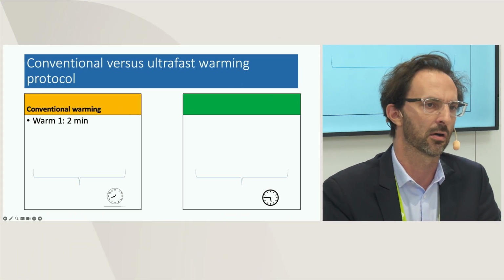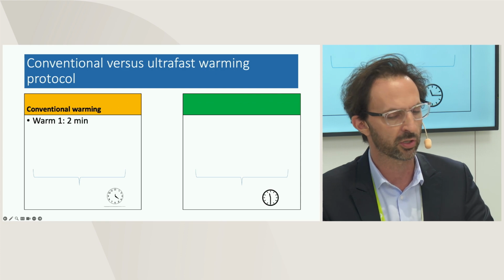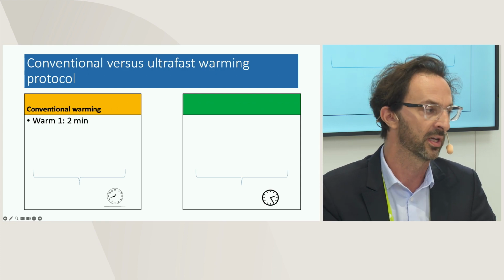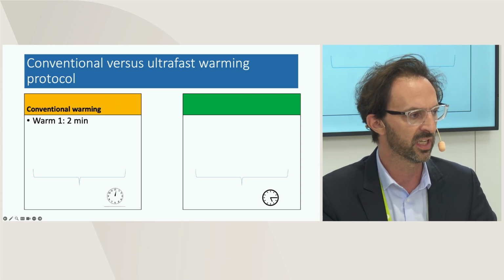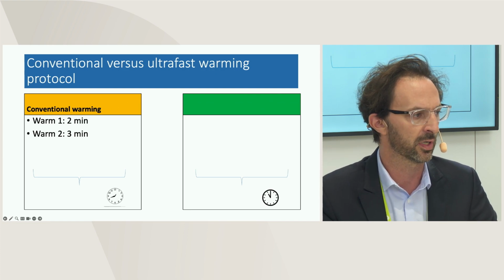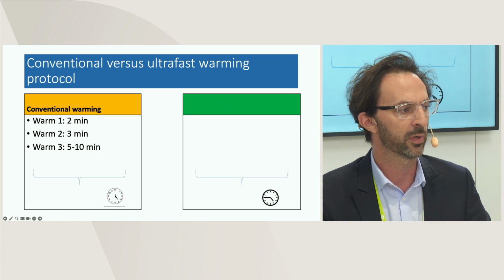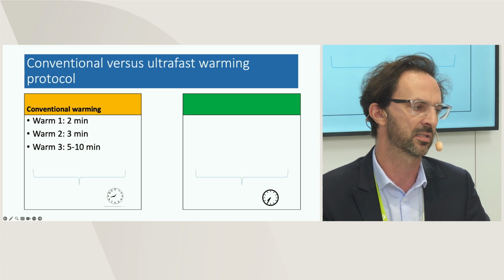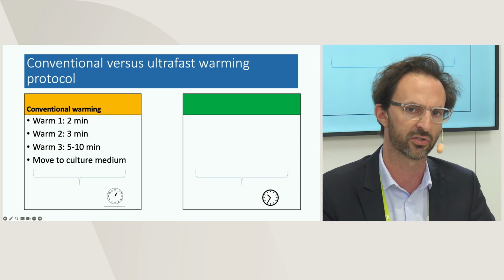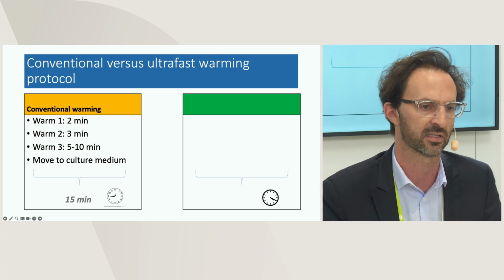So, just to remind you, for those who are not familiar with the Vitrolife warming media, here is a short description of the conventional warming protocol. It all starts with warm 1 medium for 2 minutes, then moving to warm 2 medium for 3 minutes. All of this is at 37 degrees. And then warm 3 from 5 to 10 minutes before moving the embryos to culture medium. So altogether, this is more or less 15 minutes.